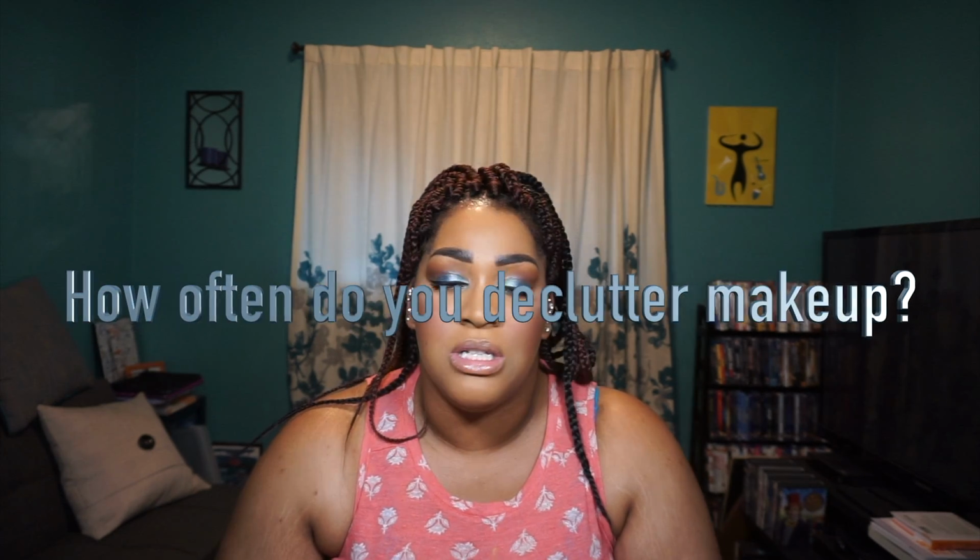How often do you declutter makeup? Not as often as I should, but my collection isn't that large. Most girls have a really, really big collection. I kind of got into the makeup game a little late, so my collection isn't that large, and I really don't buy things that often. A lot of times if I buy things, it's because I'm replacing something. But I don't really buy a lot of new products, or I really haven't as of recently.